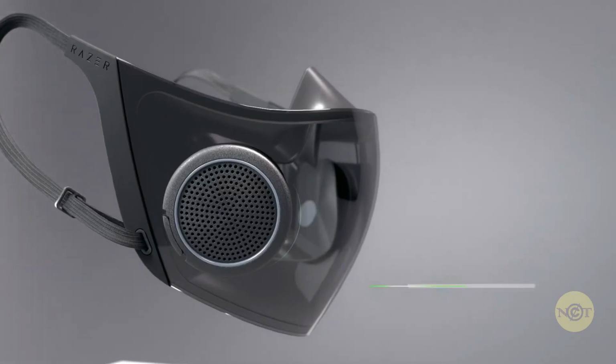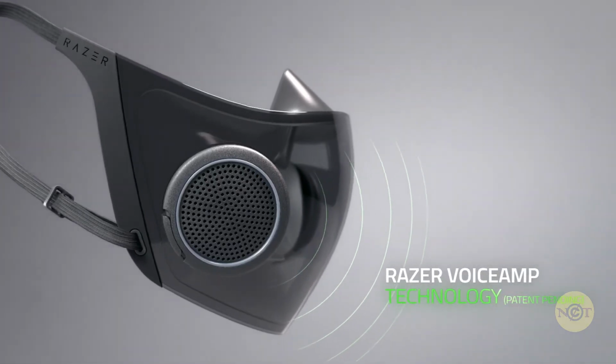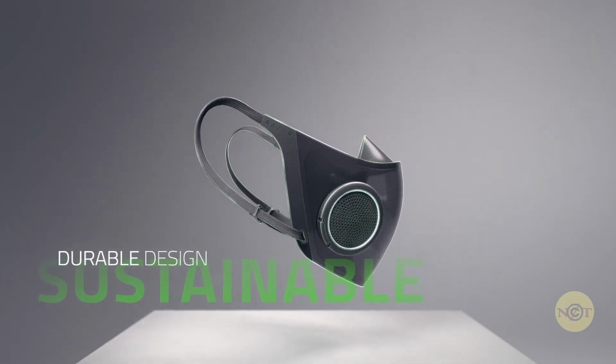Thanks to our built-in mic and amplifier combo, our patent-pending voice amp technology ensures your speech isn't muffled even when you're masked up. The mask is waterproof and scratch resistant, making it ideal for frequent use. And because it's made of recyclable plastic, this sustainable design greatly minimizes wastage as compared to disposable masks.